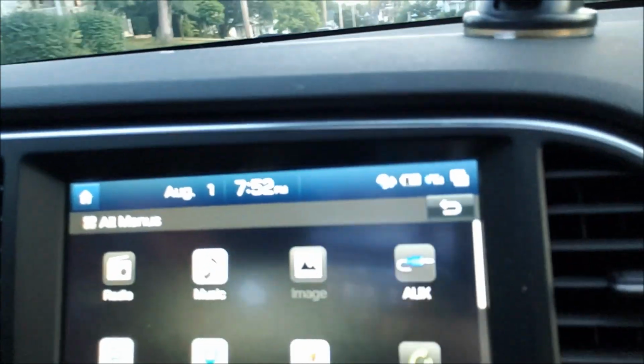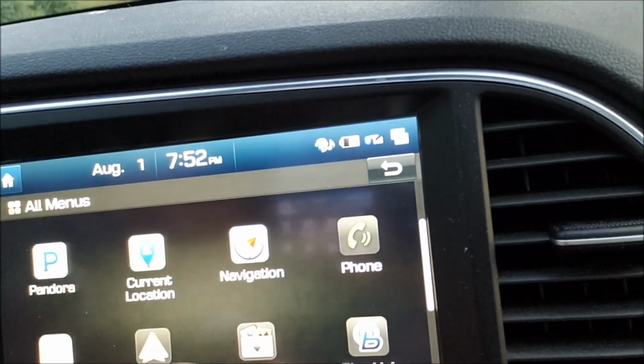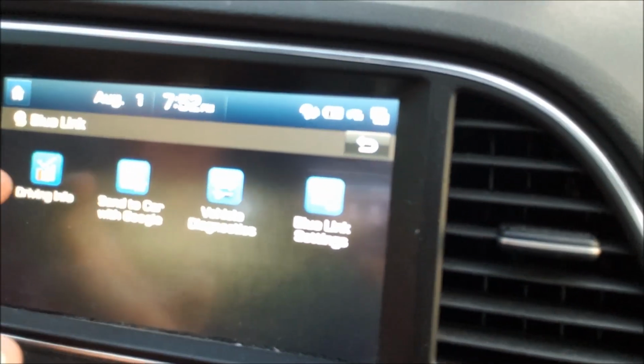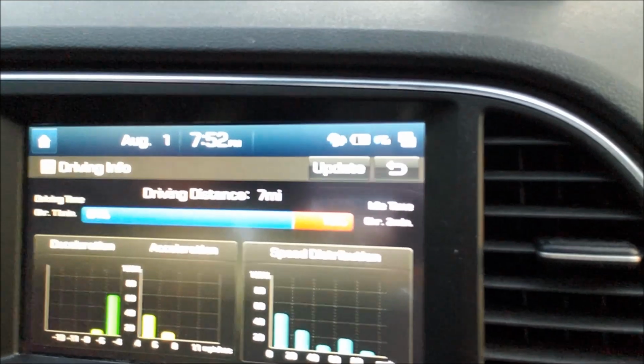One thing that I do really like about this vehicle is, and I'll try to show you this here, it actually has a performance meter, if you want to call it that, like a data recorder. Let's see if I can access this here. We basically go to the all menu section and then go down. I don't know if you need Blue Link for this, but I'm assuming you might. I've always had Blue Link. Then you can click on that.